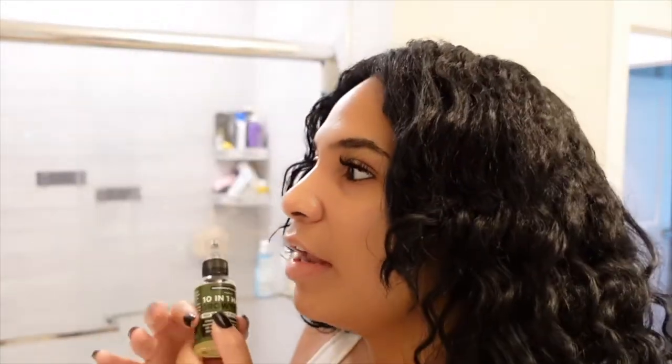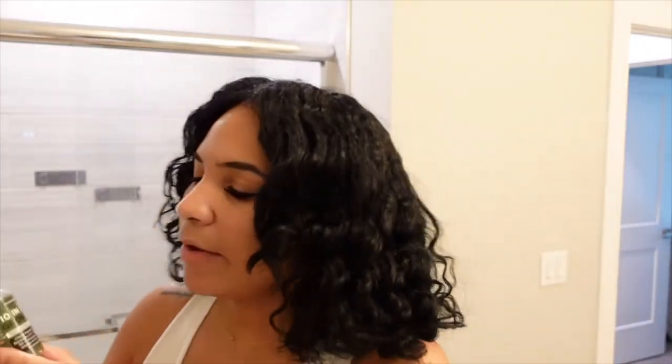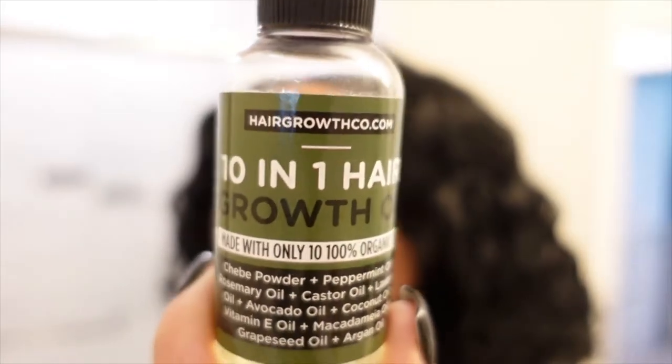Okay. This is it. And I just kind of fluff it a little. Okay, and then this is what I do. I take this oil. I got it off Instagram and it's so good. My boyfriend's been using this and I swear his hair grew like 2 inches in a month. So I'm like, I'm gonna use it too because I paid for it. I did a monthly subscription, so it comes once a month, at the beginning of the month. But okay, so it's the 10-in-1 growth oil.